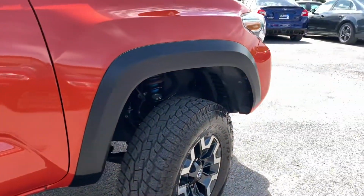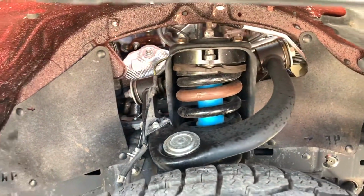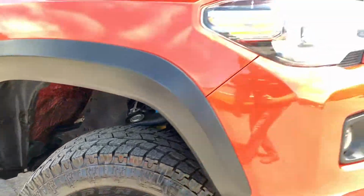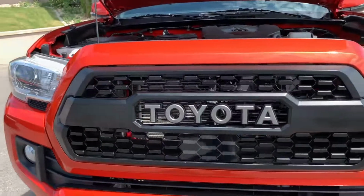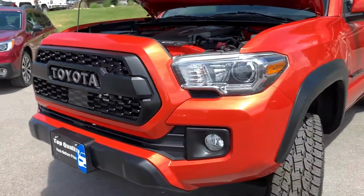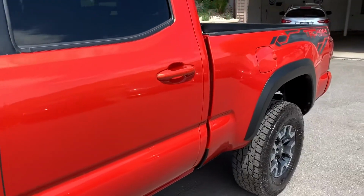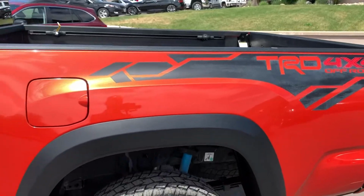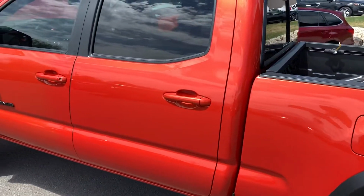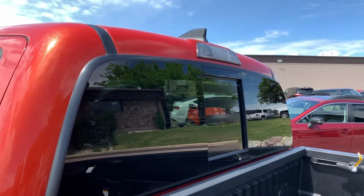The truck this high, you are going to be able to see some of your suspension. So I did notice some minor fading right here. I thought we'd bring that up. You do have a sliding rear window.